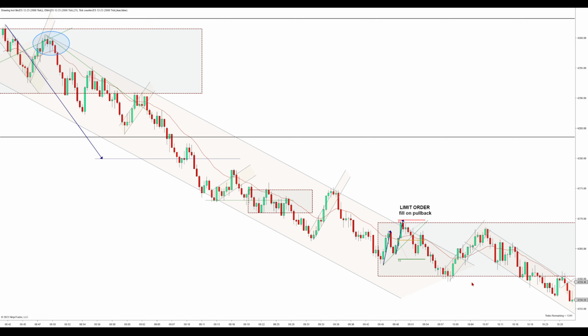Unfortunately, I noticed a couple people commented to me. They said that they had entered a little bit higher up and they got their target tapped, and then they got out at break even when it pulled back. So sometimes that stuff happens, but don't let it discourage you.